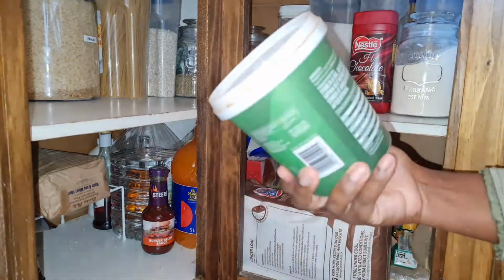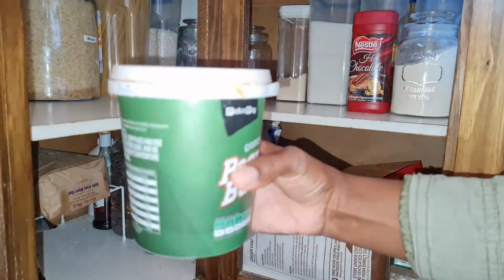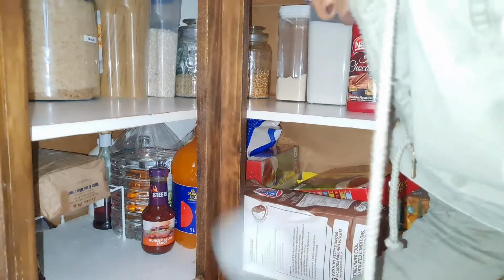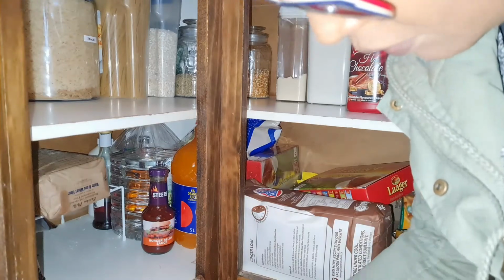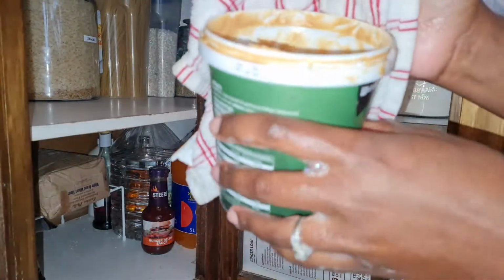For those of you who know how it feels to keep on cleaning peanut butter jars and syrup or margarine or butter or whatever spread, just do comment down below and tell me how you feel about that.